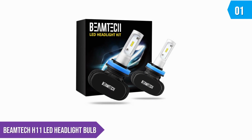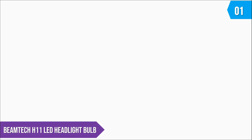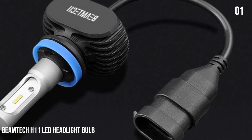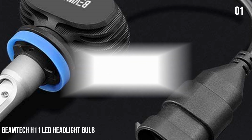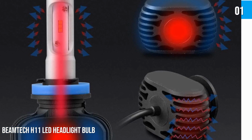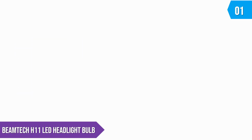The BEAMTECH H1-1 features double-sided Korean CSP LED chips, each producing 4,000 lumens. This lumen count means that the LEDs can emit approximately 6,500K of xenon white light, around double the brightness of a regular halogen headlamp. These LED headlights are simple to install and need hardly any power, so you can drive for around 30,000 hours in total before you need to think about replacing your headlights. Although this is a fanless light, this shouldn't cause any overheating issue as the bulbs don't release much heat.